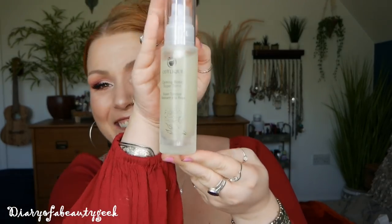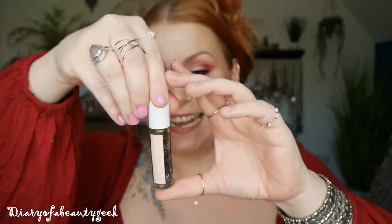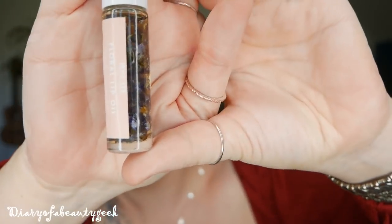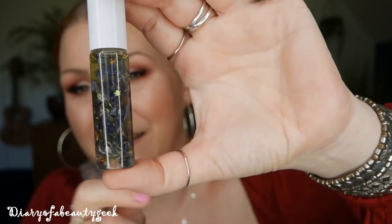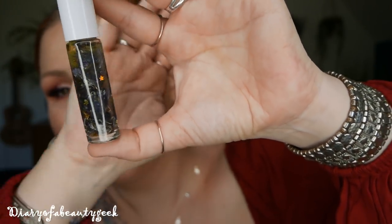So you'll either get that one or a citrus one. Next, we've got one of these, which is a lip oil. Look how gorgeous that is. Hopefully you can see flowers in there. It's a floral lip oil.